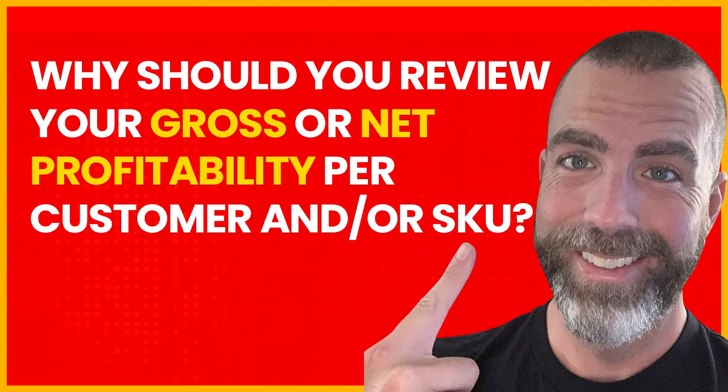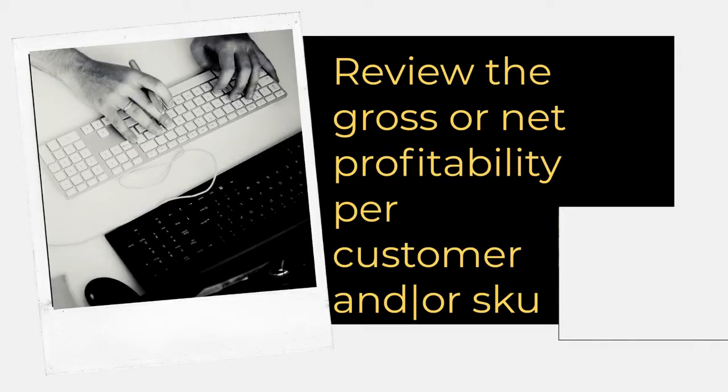The one that I saw next is reviewing the gross and net profit per customer and SKU. Since we're talking about the financials, I wanted to highlight this. Super, super important. I don't see too many companies doing it terribly well. Why don't you talk about it, put your spin on it, and then let's dissect it. Yeah, you've got to know where you're making your money.